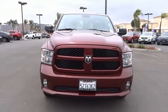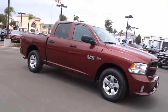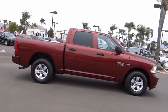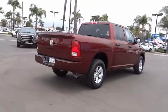Take a ride in the 2018 Ram 1500. Ram 1500 ran against the Chevrolet Silverado, Ford F-150, and Toyota Tundra, which are all excellent trucks in their own right. The Ram took home the prize for its well-rounded strengths. This vehicle has less than 7,000 miles.